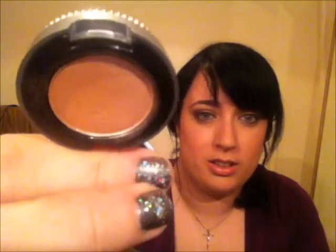The first one is a highlight, and I just think it's a nice subtle highlight for this kind of time of year. It's not too bright or anything, so it's actually an Urban Decay single eyeshadow, and it's in Sellout, and this is one of my all-time favourite eyeshadows as well. So that's the shade there.